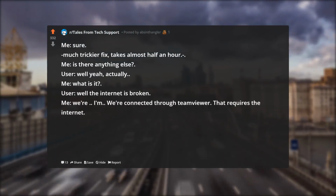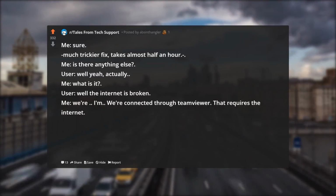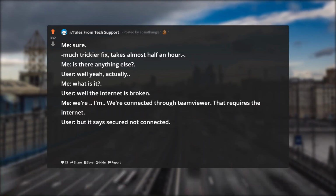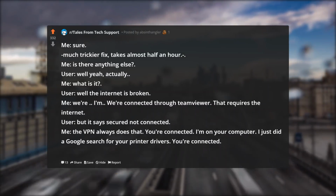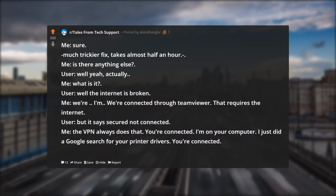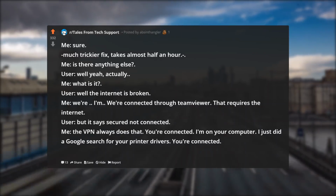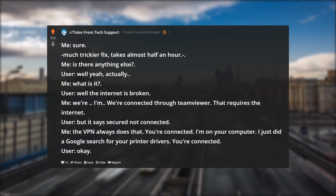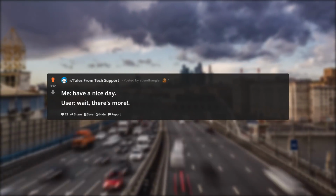Me: We're connected through TeamViewer. That requires the internet. User: But it says secured, not connected. Me: The VPN always does that. You're connected. I'm on your computer. I just did a Google search for your printer drivers. You're connected. User: Okay. Me: Have a nice day. User: Wait, there's more.